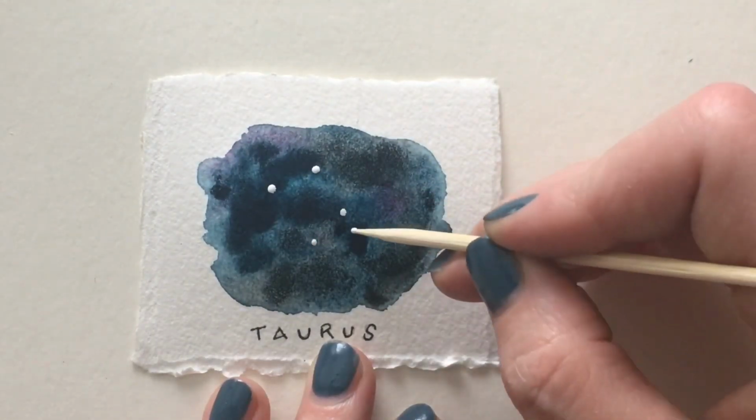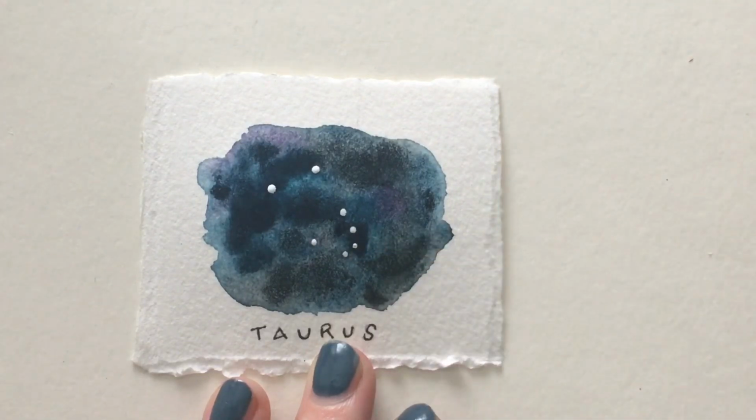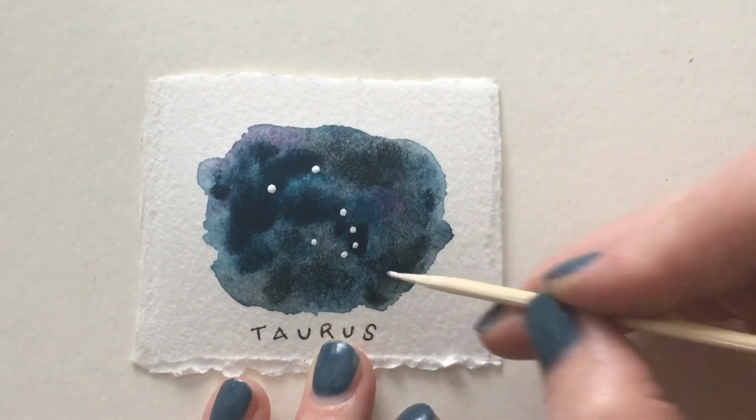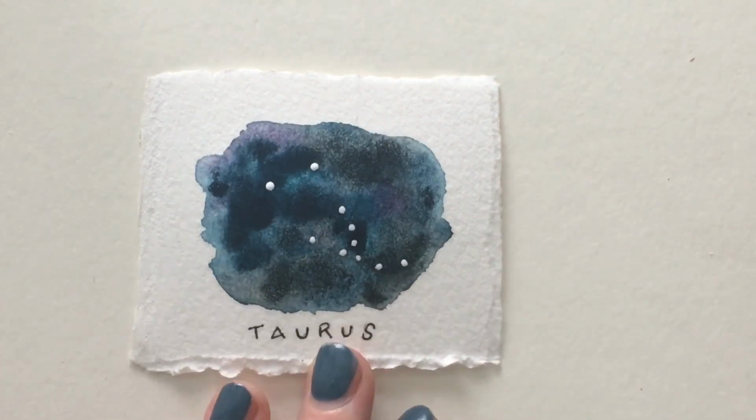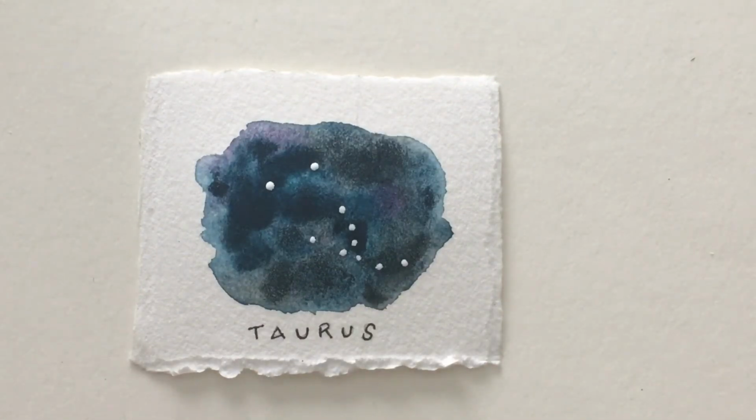Those two stars that I did first, one of those is called the anti-center star. It's the furthest star from the center of our galaxy that we can see without a telescope. So it's the anti-center. Pretty cool. All right, so there we go.